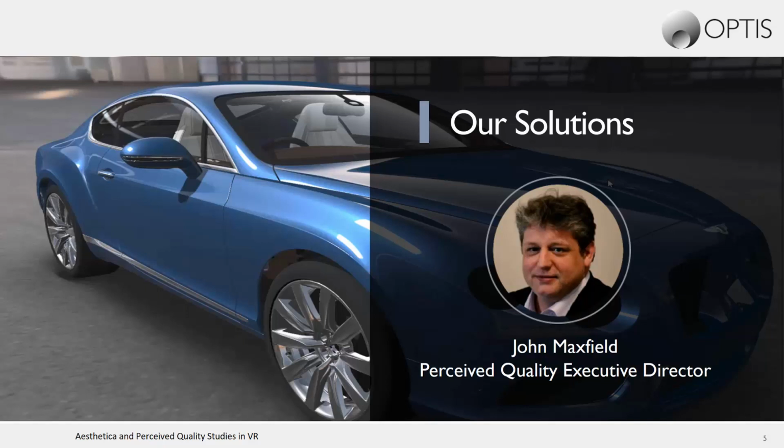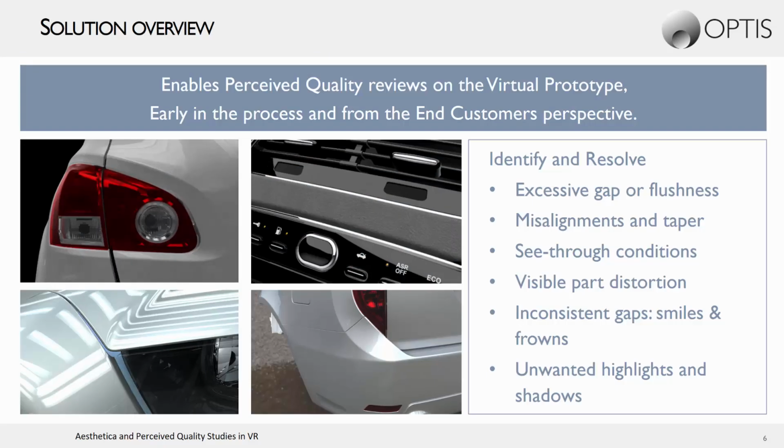As Cedric said, my name is John Maxfield. I'm the Executive Director of Optus Pristine. Our role in the organization is to develop the perceived quality solutions. And as Cedric has just explained, perceived quality is all about visualizing the quality and experiencing the product as the customer will experience it. So if we just move to my first slide.